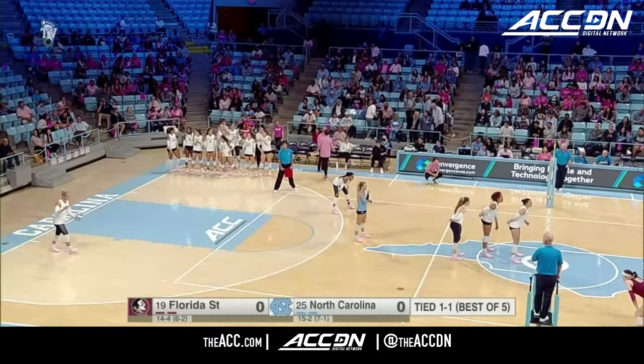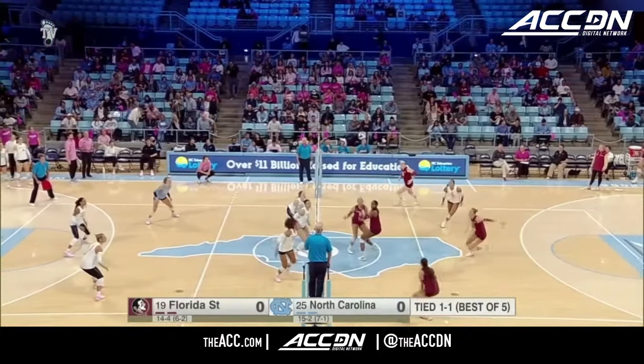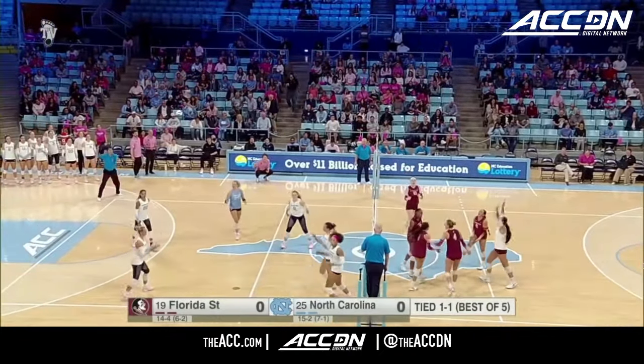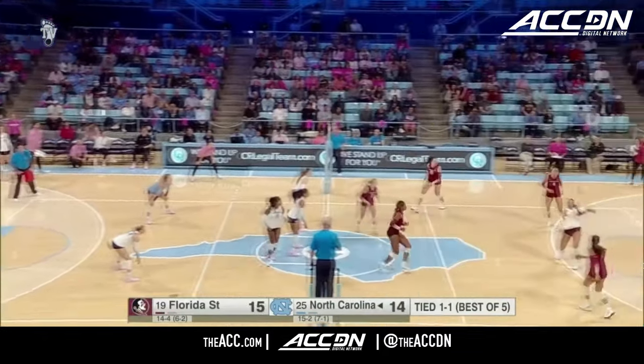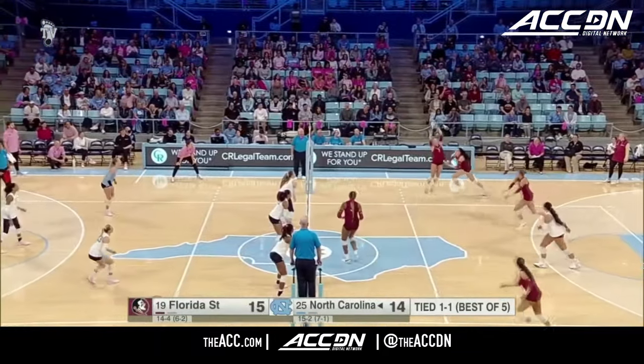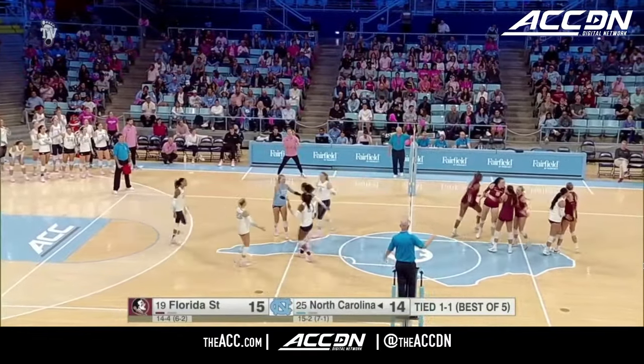Louisville sits atop the standings at 8-0. Carolina tied for second place at 7-1 with Pitt. And the Seminoles at 6-2. Hampton with another good serve. Backline swing and a kill. Point seven.